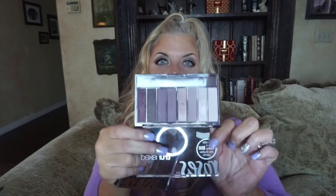I love these. Now, they won't have as many colors as you get in the regular Naked 3, but with my Naked 3, I don't use all of the colors. There's a lot of colors that I would prefer to go with one or the other, so I don't actually need all these colors. And they've picked out these colors perfectly. You have the satin type colors, you have the matte for your crease, you have the nice highlight color, you have the more sparkly colors for your lid. Really like these a lot.